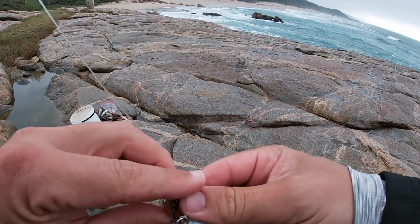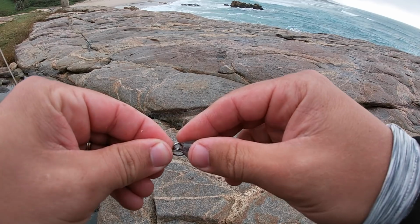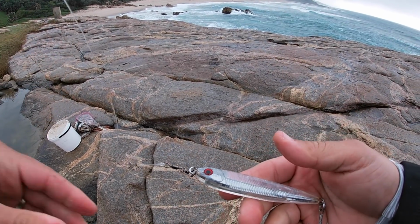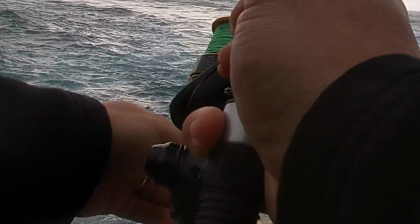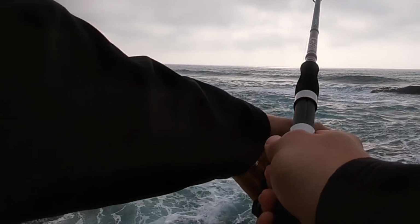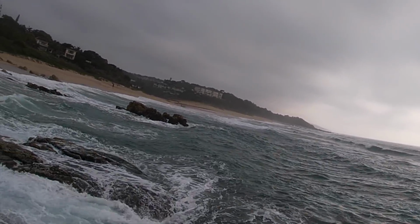I'm going to use the stick bait. The shad seemed to smoke it. As easy as that. Saves time and, yeah, it works, man. Something about this fishing appeals to me. Fishing off a higher cliff and down into the ocean, deep water with artificial lures. I like this, man.